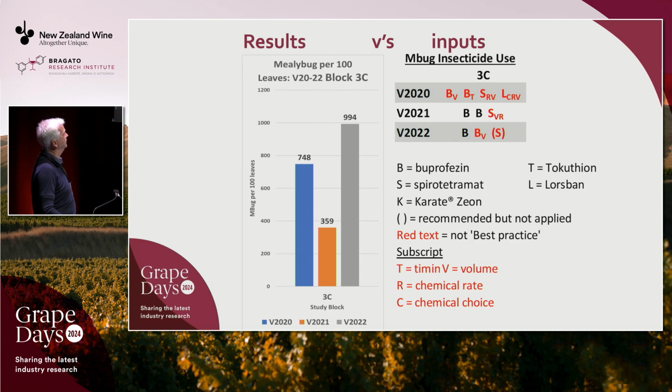The wheels fell off in 22. We only managed to get one of the buprofezins correct. We went at a high volume, so we ran a lot of product to the ground, and we didn't put the spirotetramat on that we suggested. So we went from one year, 4 inputs, down to 3 inputs, down to 2. We should have done 3, and that was the result. So not flash.